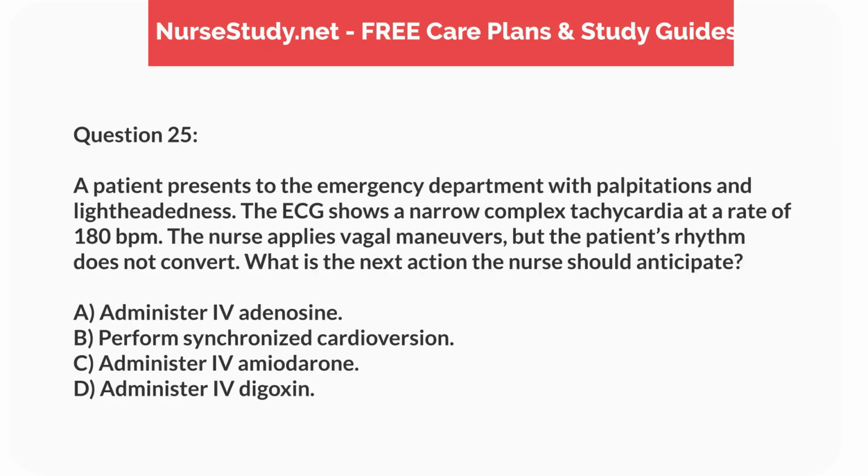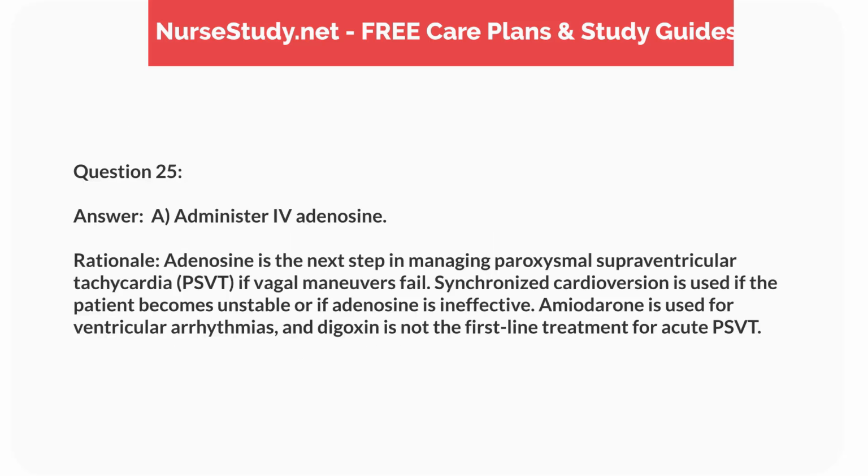Question 25. A patient presents to the emergency department with palpitations and lightheadedness. The ECG shows a narrow complex tachycardia at a rate of 180. The nurse applies vagal maneuvers, but the patient's rhythm does not convert. What is the next action the nurse should anticipate? A. Administer IV adenosine. B. Perform synchronized cardioversion. C. Administer IV amiodarone. D. Administer IV digoxin. Answer: A.